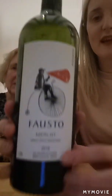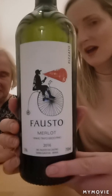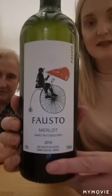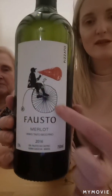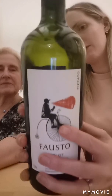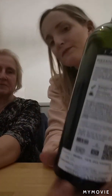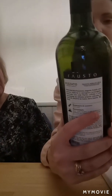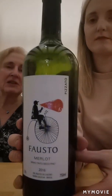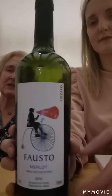Right, these are the two Merlots. So this is the one Granny was really, really excited about. It's from Brazil, right? Yes. So we've been excited about tasting this one, and I love the label. It's a penny farthing, that's right, isn't it? 2016. What percentage are we on? I think it's 13%. It's from a different company than the last Brazilian wines we had, so we didn't have to get into Fort Knox opening it. The foil was a decent foil.